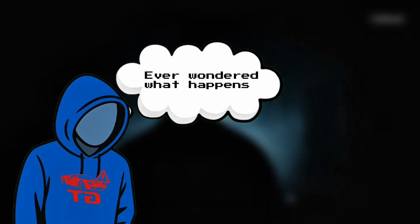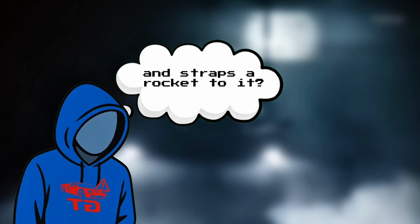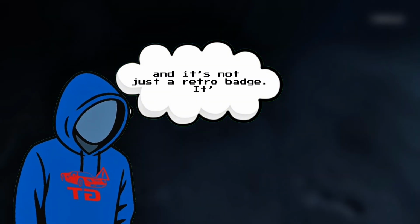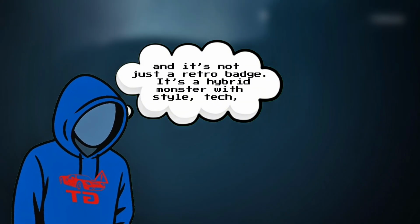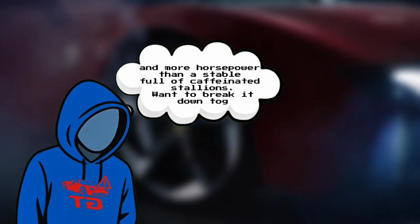Ever wondered what happens when Ferrari digs up one of its most iconic names and straps a rocket to it? Well, buckle up, because the 2026 Ferrari Testarossa is back, and it's not just a retro badge. It's a hybrid monster with style, tech, and more horsepower than a stable full of caffeinated stallions.